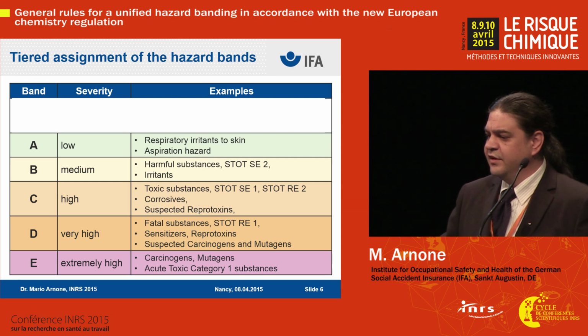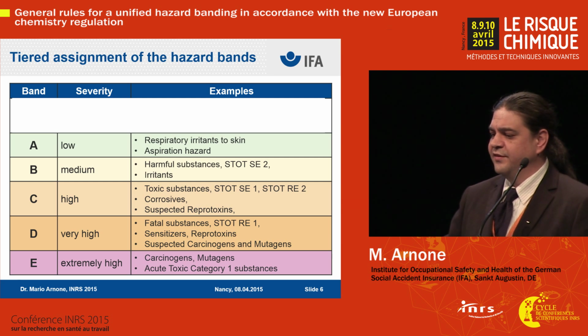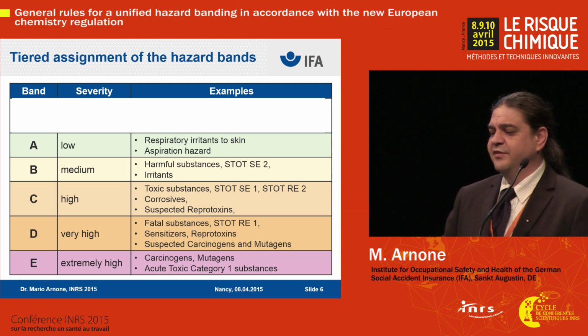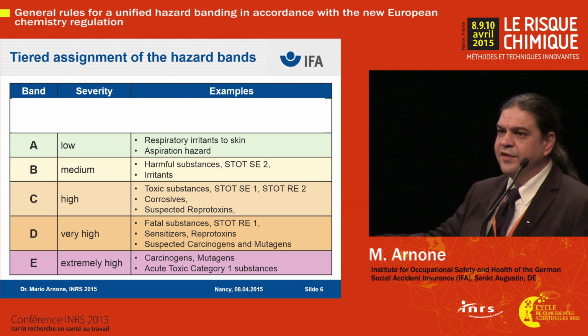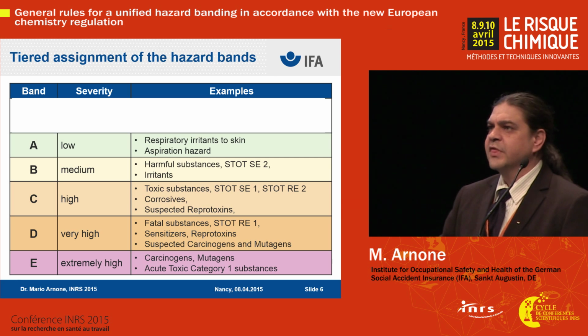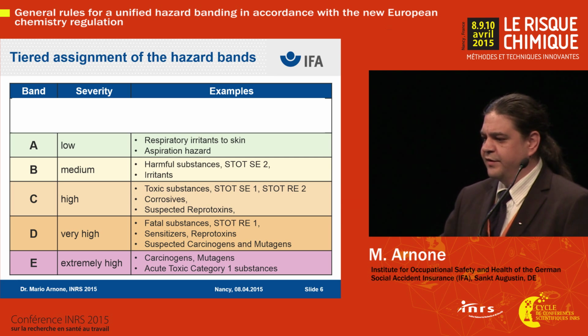So you can see here, for example, the acute toxic substances, harmful substances are only a medium hazard, while toxic substances are high hazard, and fatal substances are very high hazard. So there you can see the graduation. Also, the corrosion has a higher severity than only irritation to the skin or something else.